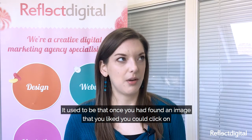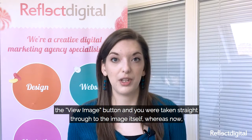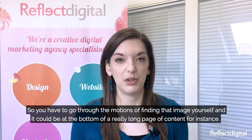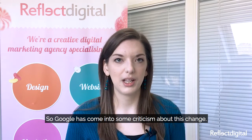It used to be that once you found an image you liked, you could click on the View Image button and you were taken straight through to that image itself, whereas now you only have the option of viewing that image on the web page it's hosted on. So you have to go through the motions of finding that image yourself, and it could be at the bottom of a really long page of content, for instance. So Google has come into some criticism about this change.